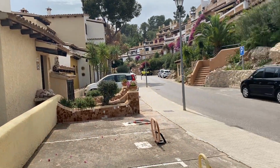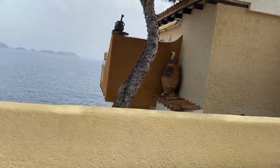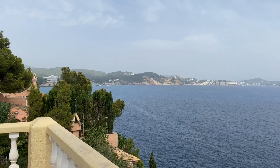Yeah, this is our locality. So if you just chuck the stick, I'll bring you with us. But yeah, this view is amazing. Like, stunning.